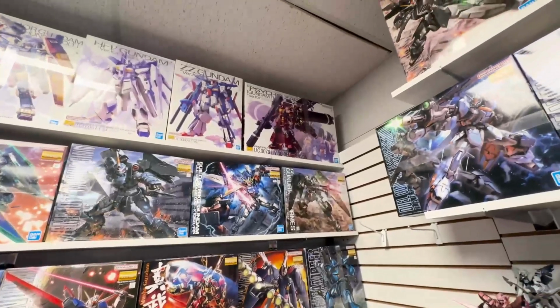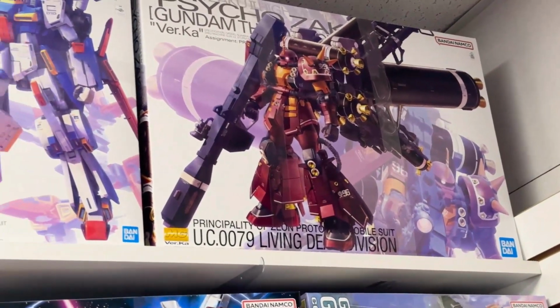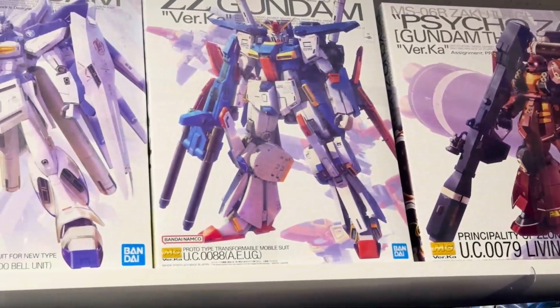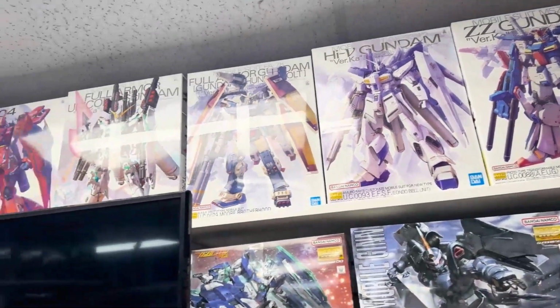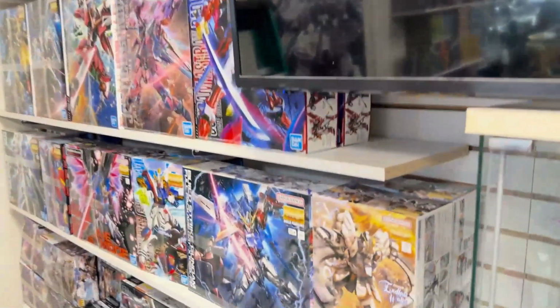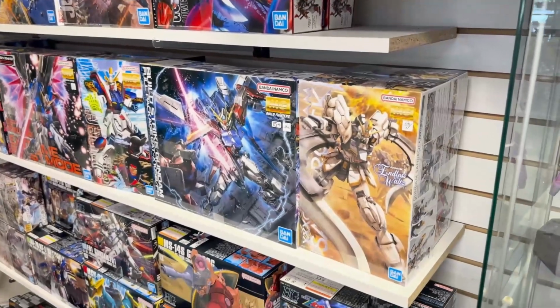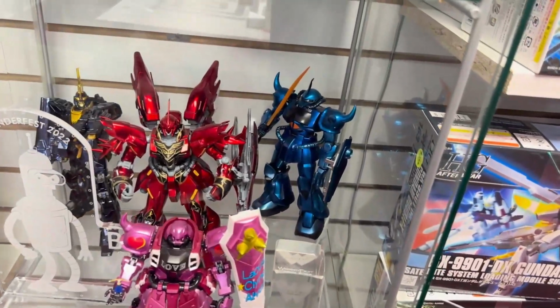And all of these, if you're not that familiar, are built. You get an extremely well molded multicolor kit that's similar to your modeling experiences of old, but then you can customize them and they're really beautiful out of the box. Here's a couple of examples with metal plating or custom painting.